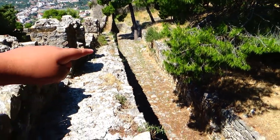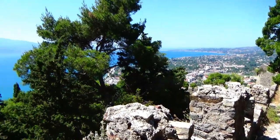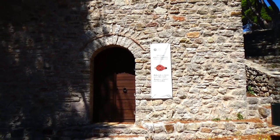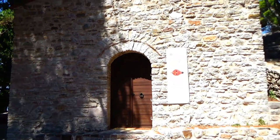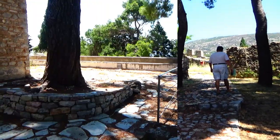Okay, guys. As you can see, just now we were there. There's a staircase from here. And now we can see, if you walk along the walls, you can see the sea, see everything. Pretty cool, you can see the town. After walking on the castle wall, you can just continue walking up these staircases down here. And you can see this building, but it's kind of closed. We can't see inside. So let's continue walking this way.